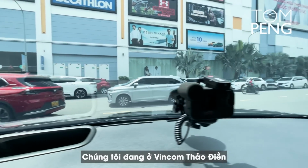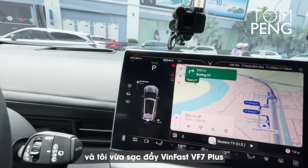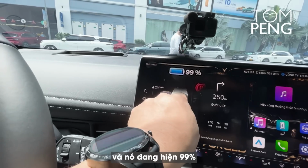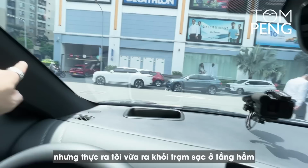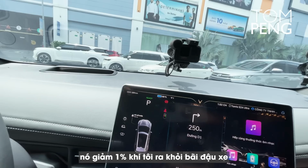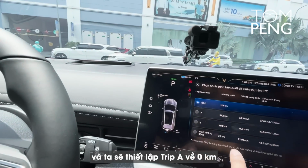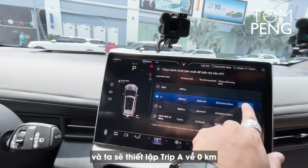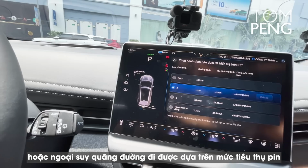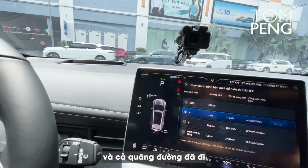So here we are, and I've just charged up my VinFast VF7 Plus Dragon Force Edition, and it's now showing 99%, but actually I just came out of the charging station in the basement, so it's actually fully charged. It dropped 1% as I was coming out of the parking lot, and we are going to set the trip A to 0 kilometers so that we can more easily calculate or extrapolate the range based on battery consumption and also the distance traveled.